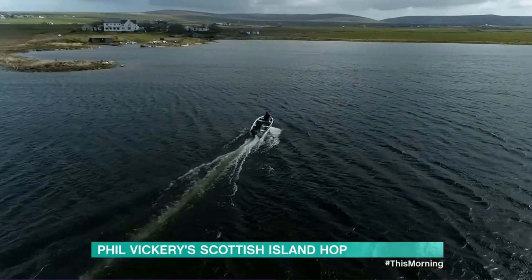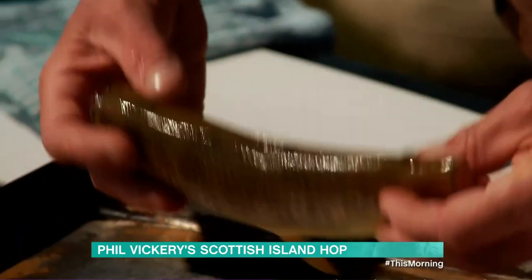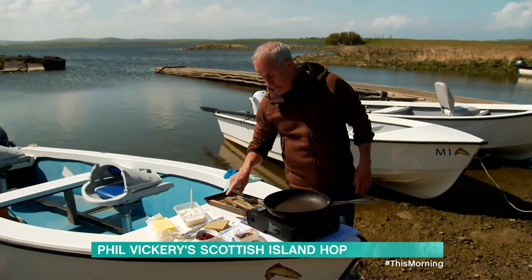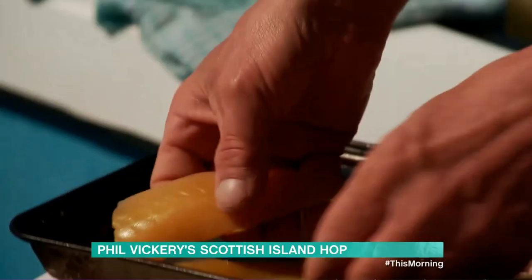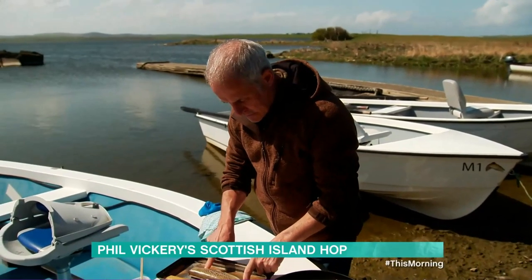As always, with great fresh food, I like to keep it simple. To help it along, or give it a bit more flavour, I'm going to put a little bit of smoked haddock, local smoked haddock, inside the cavity. Now I've taken the head and the tail off this fish, as you can see here.